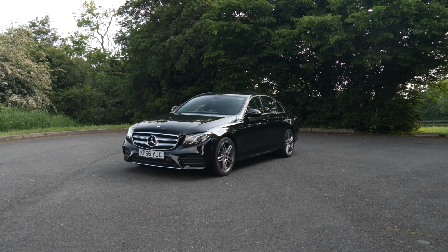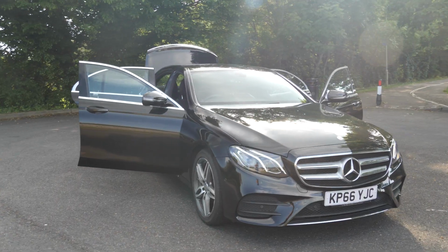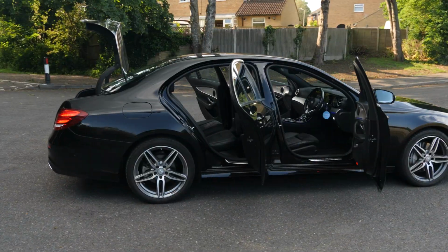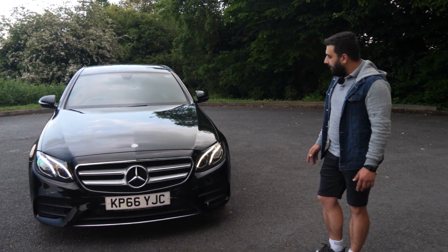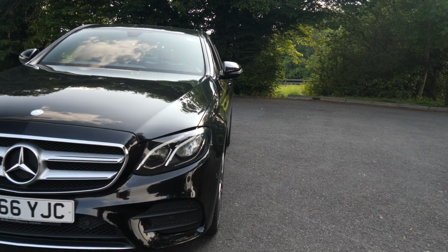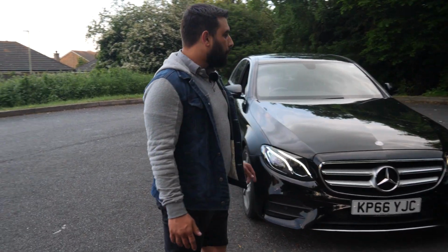Anyway, this is a Mercedes 2016 and it's an E-Class. It's called W213 as well, and the production starts in 2016. They go all the way down till nowadays. In 2020 they released the facelift model, which is sort of similar but it has a lot more different things. That car is completely different to the previous E-Class, which was built in 2011 and is the W212.